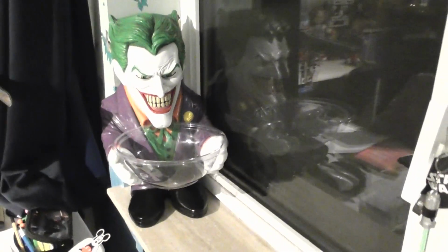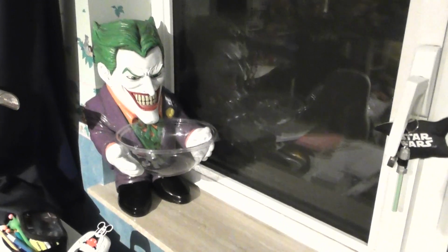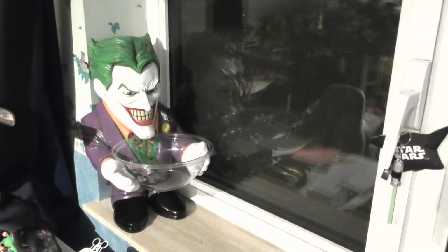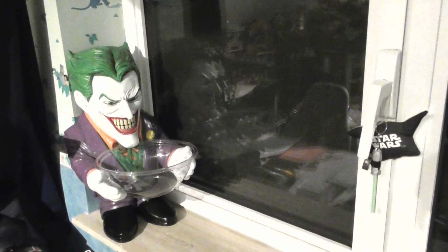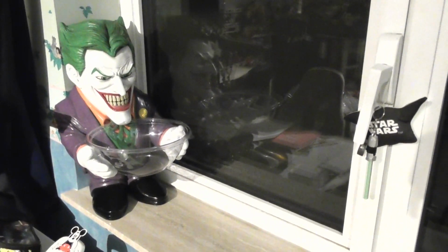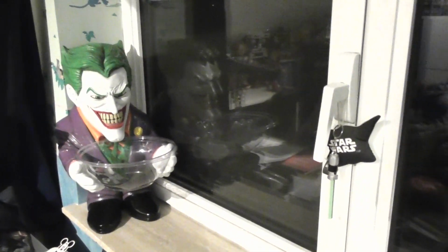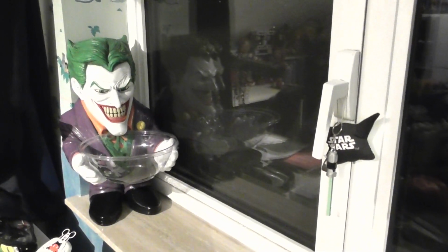Here, boy. There you go. If I had to give this figure a rating, I would give it 3 stars out of 5, because it looks absolutely sweet. Hopefully he can hold well. Maybe I'll just keep the box so that I can pack him, just put him back in the box if I ever move or something.